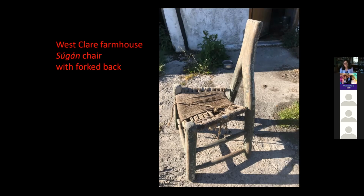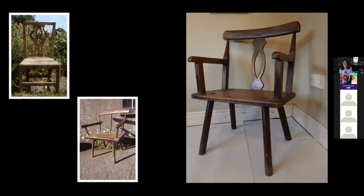This is a really good example of how one furniture maker will just pick up a traditional idea and run with it and do something different. And that's what's so interesting about vernacular furniture generally. It's extraordinary that it survives. And here's another one on the far right.